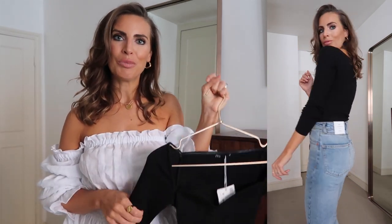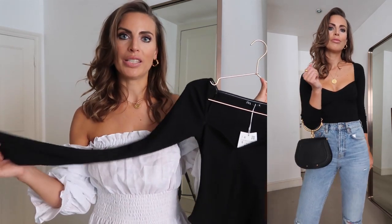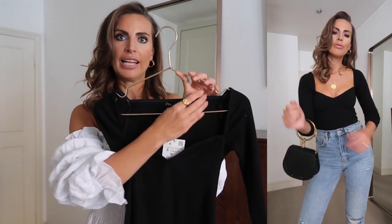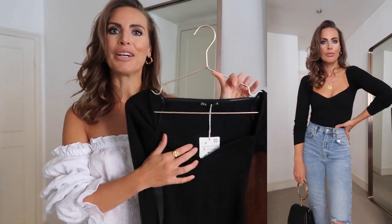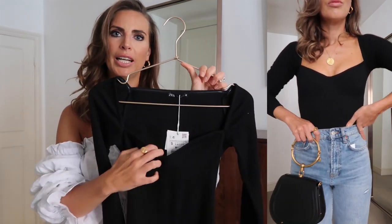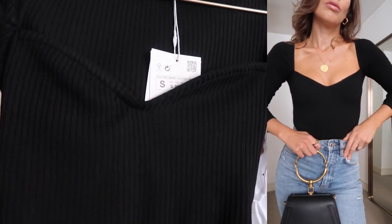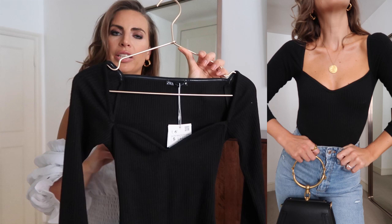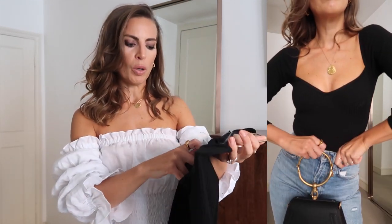But then I stumbled upon this. This one is a bodysuit, so it's not a top. But it also has the long sleeves. And it has a very open neckline, I would say. Not really a square neckline, more of, I don't know if it'll pick up, more of a sweetheart neckline, I think.